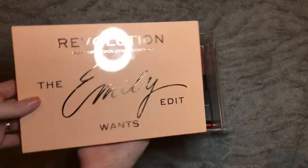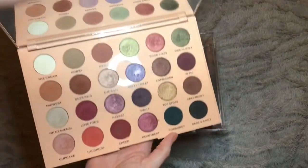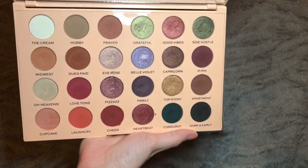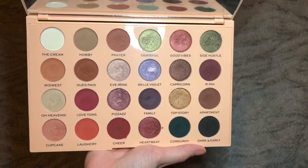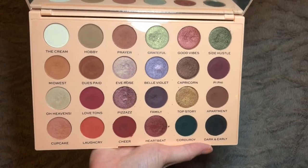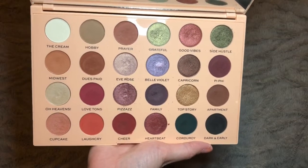And then finally we have the Makeup Revolution Emily Edits Emily Noel palette. And this is one of my favourite eyeshadow palettes in my collection. But I just kind of wasn't feeling it this month. I don't know what it was. I don't know if there was too many shades and I was having an excessively indecisive month. But I just found that I struggled to come up with anything when I was opening it, which is for the first time ever because this palette has always greatly inspired me.